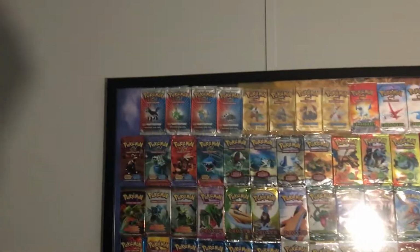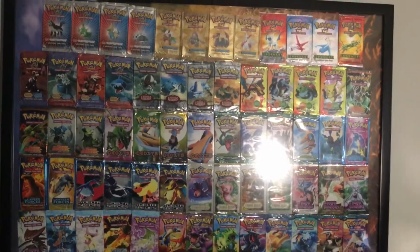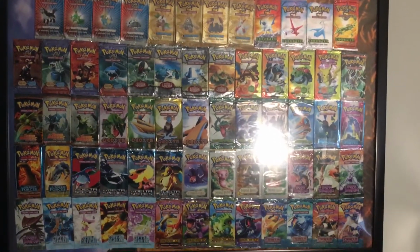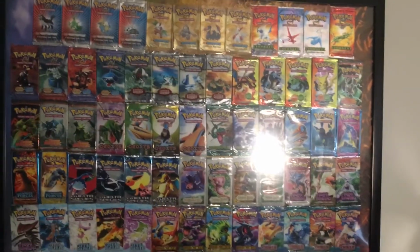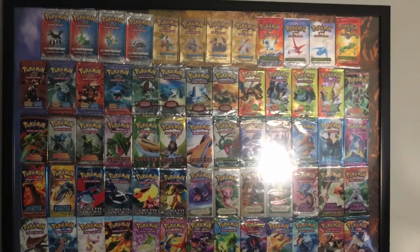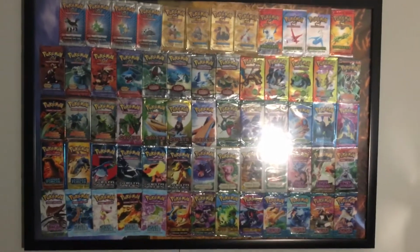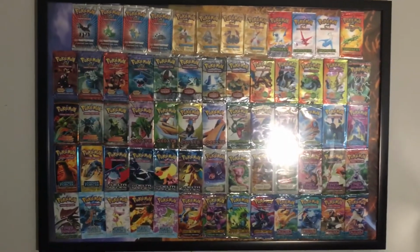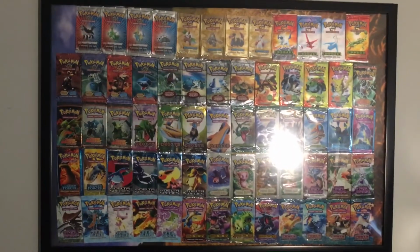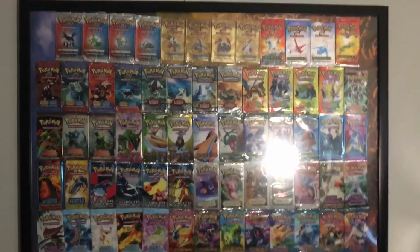I kind of wanted to add them at the top, but once I put all these in here and saw that they barely even fit, I decided against it, and I'm probably just gonna do a separate Wizards of the Coast frame. This is a 24 by 32 frame, and yeah, these are 64 packs in all.